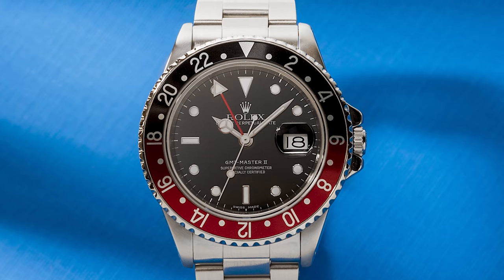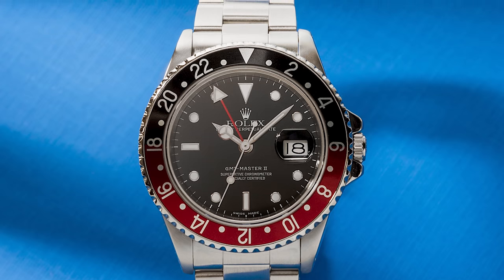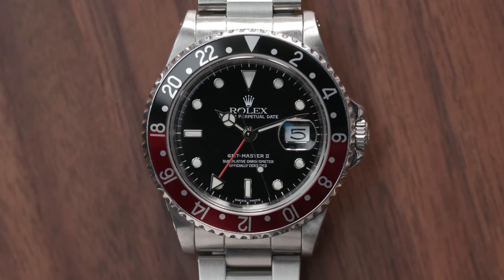But now we do have two time zones. We have two time zones. We have the independent setting, sapphire, bigger case, Coke bezel. Now that was the biggest change because a lot of purists always loved the red and blue GMT and then the Coke, but the movement and the watch itself was so much better. It was a million times better.